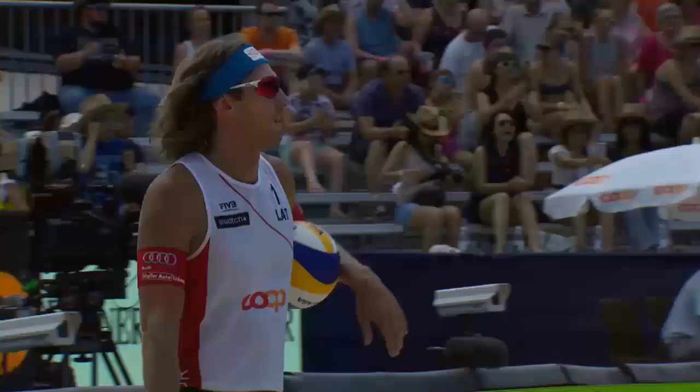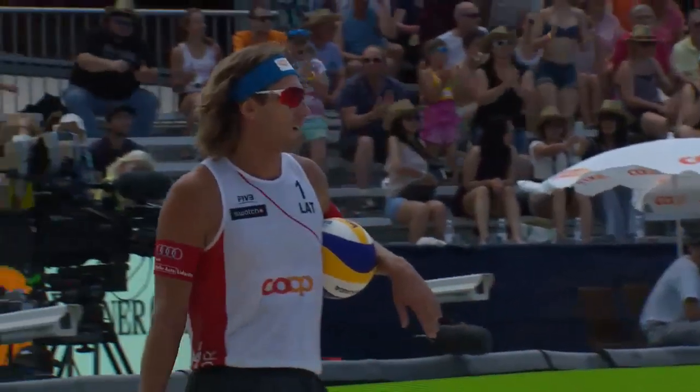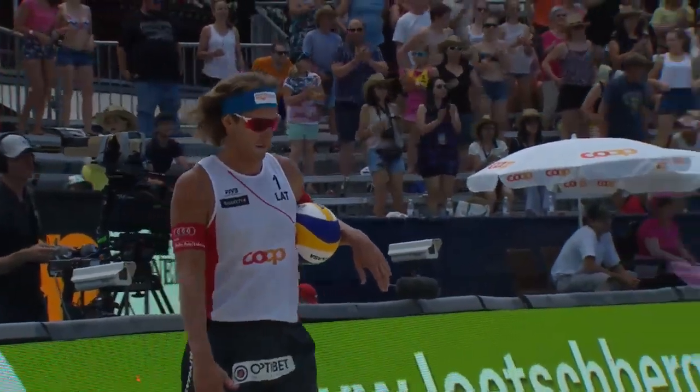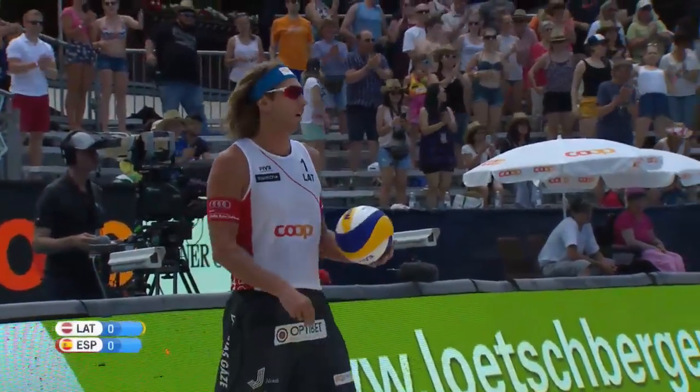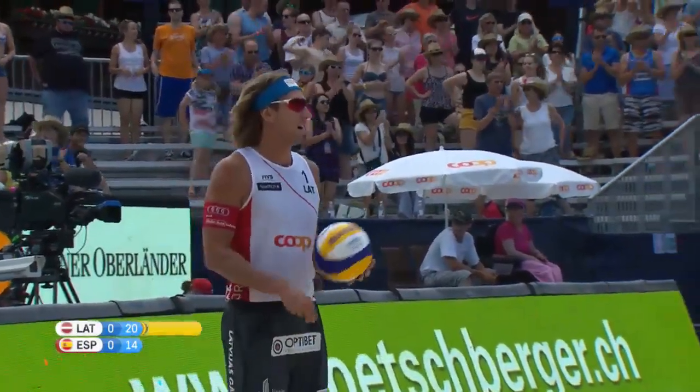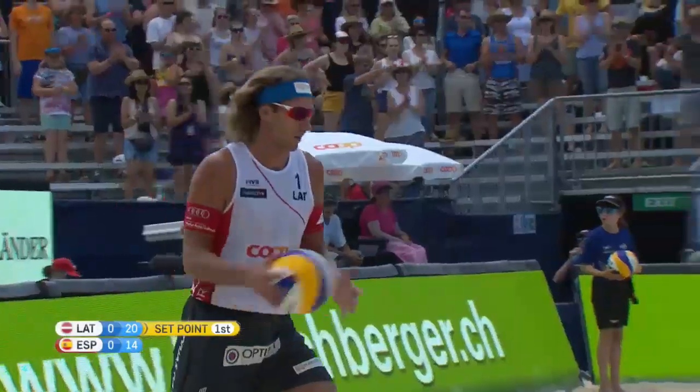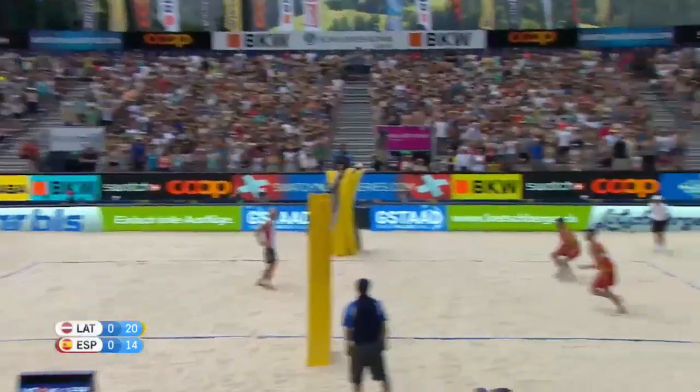Spanish can hardly believe it. It's interesting because we used to look at the ball mark and determine by then, but you get a lot of splash of the sand, and some of it looks like it touches the line when the ball really didn't. So it's interesting to see these high-speed replays to see exactly what happened.